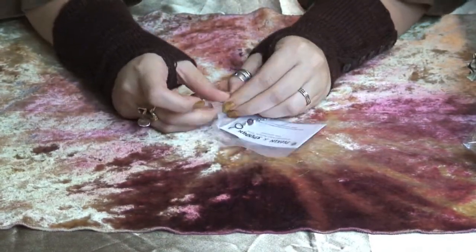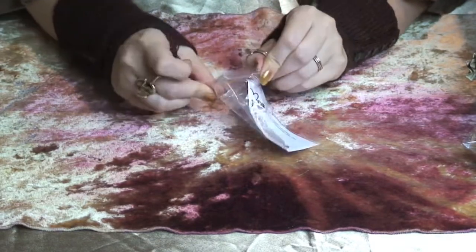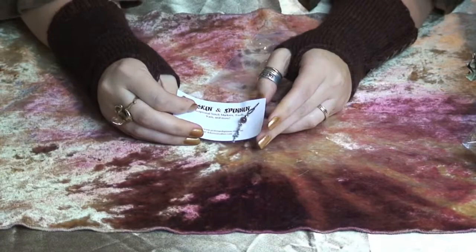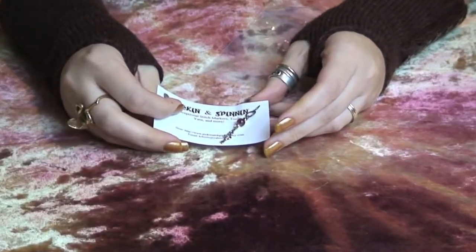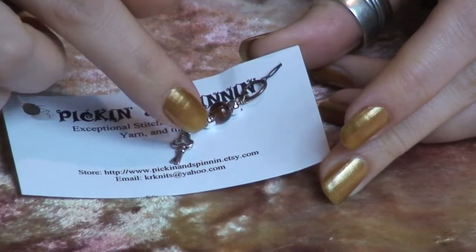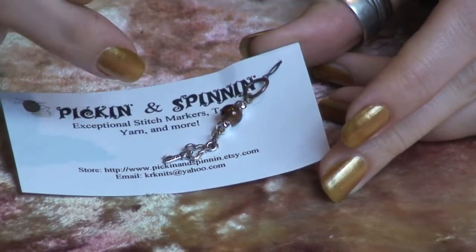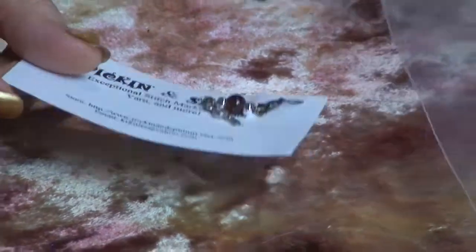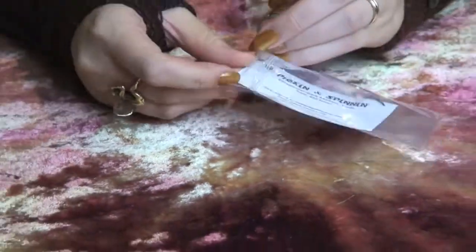Picking and spinning. Exceptional stitch markers, tools, yarn. Okay. And for all you Hee Haw fans out there. Very cool. Love the little key. That is nice. We have a lot of really cool accessories and patterns this month.